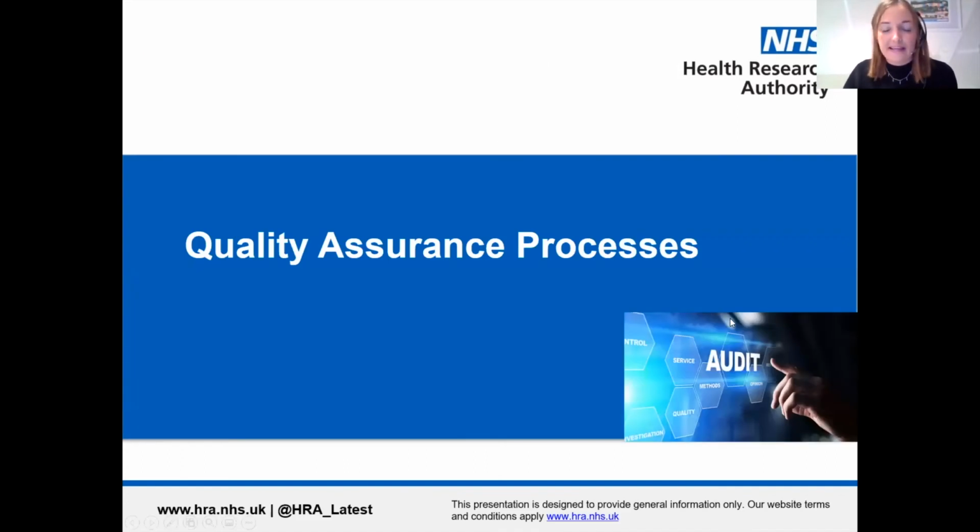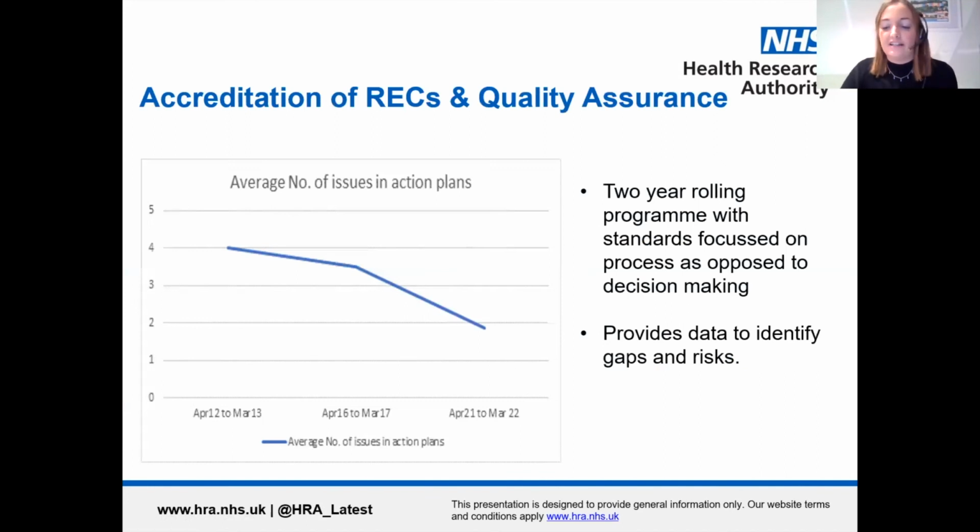So I'll just go on to speak a little about our audit and quality assurance processes. So we have an audit programme where every ethics committee goes through a formal audit check every 2 years on a rolling programme, and looking at standards that we've set. But all of those standards are very much based on processes as opposed to reviewing the ethics decision making as such. So we will look at the timelines to make sure that applications and amendments are being reviewed within the expected timeframes. And the audit will also include a review of the membership.